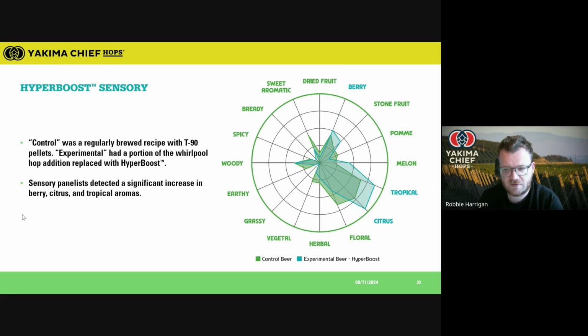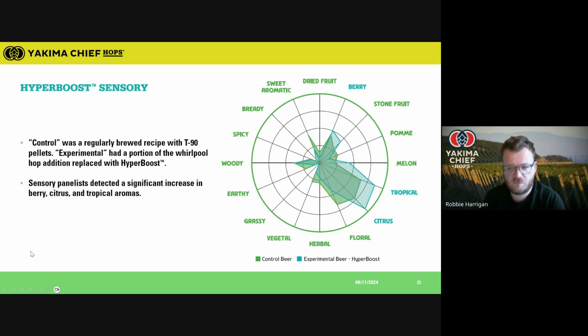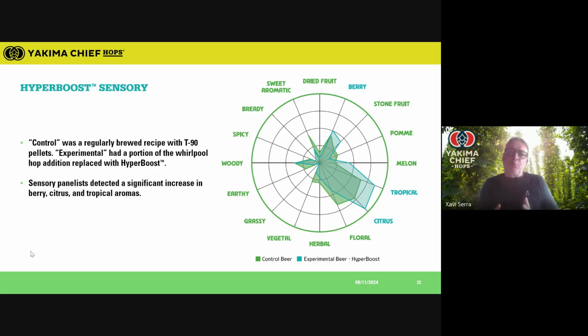That seems to be some of the feedback, again, Xavi, from my customers, but maybe from yours, that they've brewed a beer they conventionally brew, and then they've replaced some of the T90 or cryo with HyperBoost, and they've actually seen a spike in hop aroma and flavor. Yeah. No real difference in the profile. Mm-hmm. Yeah. Maybe it's less woody, moving from the woody, resinous profile, and maybe we get more fruit, more easy drinking aromas.